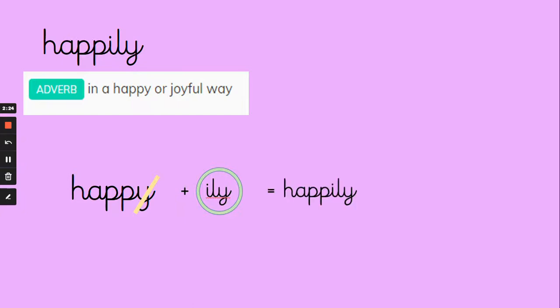Our first word this week is happily. Happily means in a happy or joyful way, when we do something that we enjoy and we happily do it. Happily comes from the root word happy. Happy ends in a Y. So thinking back to the rules that we just looked at, when a word ends in Y, we take that Y away and add ILY. That's how we create our spelling word happily.